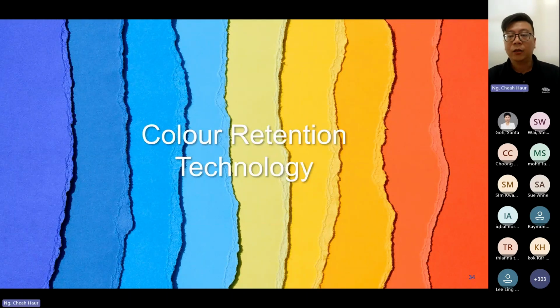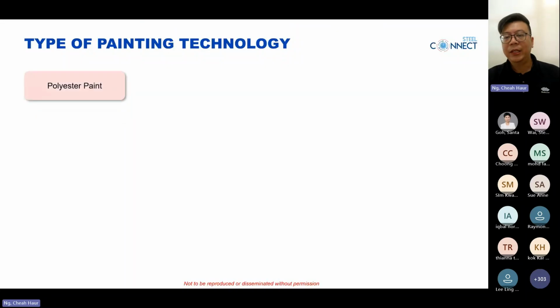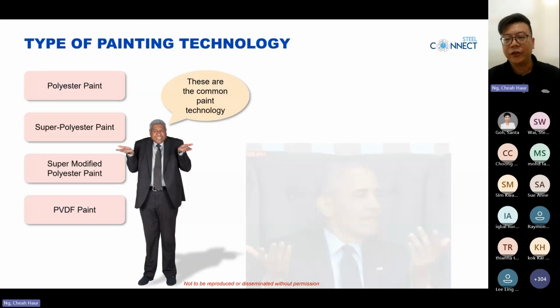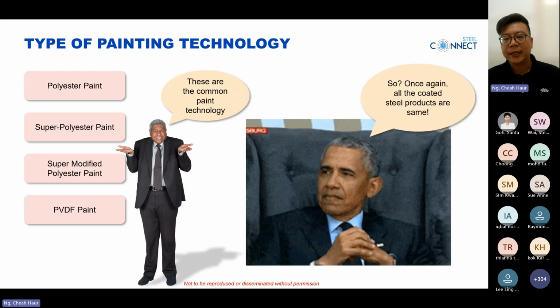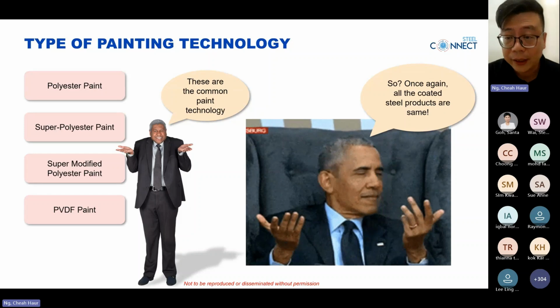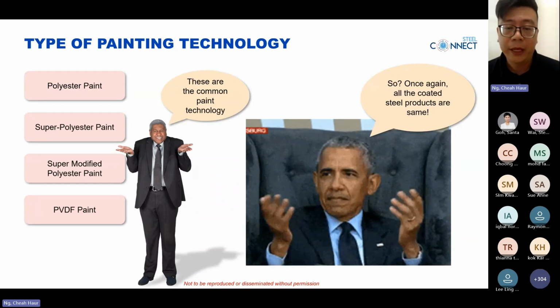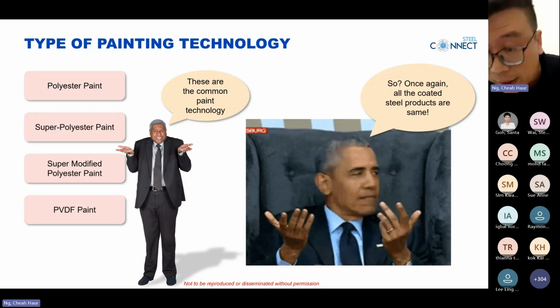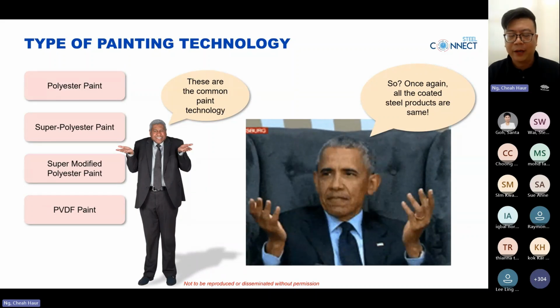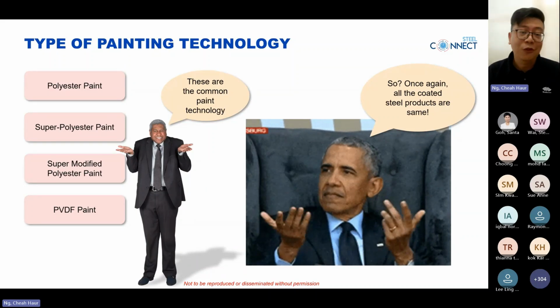Okay, next, let's take a look at the color retention technology. Similarly to the metallic coating technology, all players in the market are sharing the same painting technology, such as polyester paint, super polyester paint, super modified polyester paint, or even PVDF paint. So maybe once again you think that there's no difference between all pre-painted coated steel products. Of course, the answer is still no.